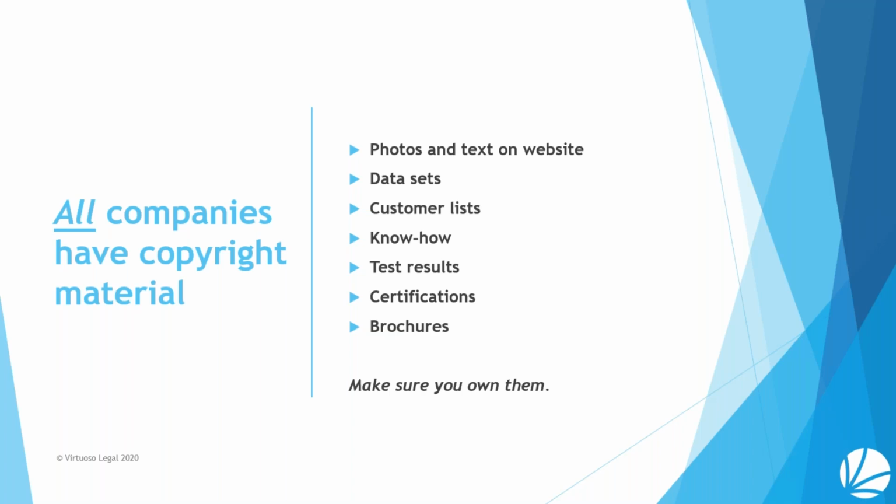Customer lists. Quite often they disappear with staff, unfortunately. I've certainly, in my career as a lawyer over the past 25 years, of all the things that I see taken in breach of confidence, it's customer lists, because it's far easier to take your employer's customer list and to piggyback off that than it is to create your own.